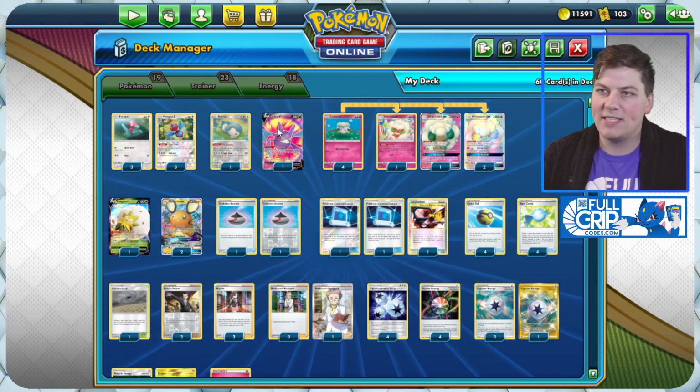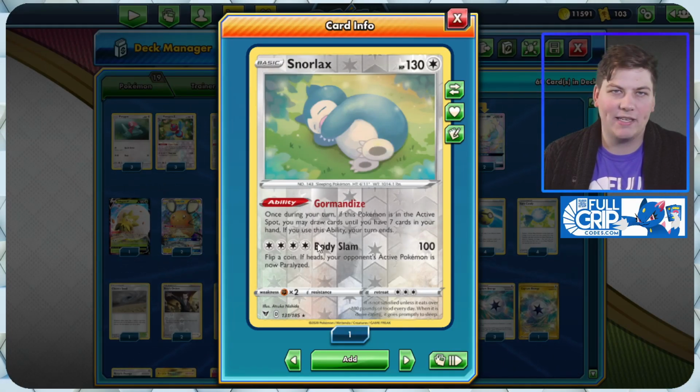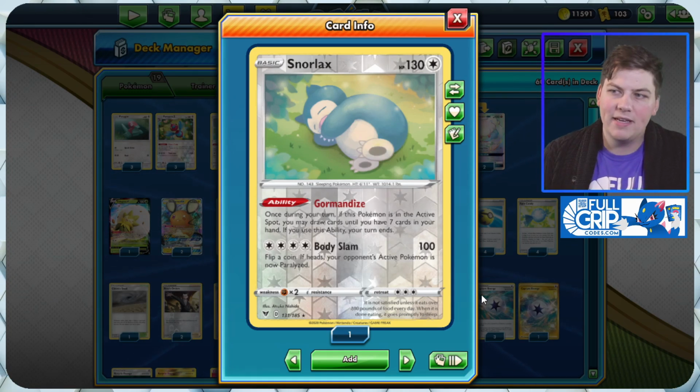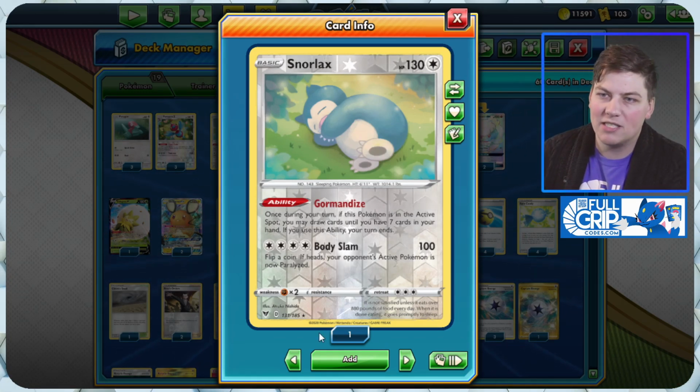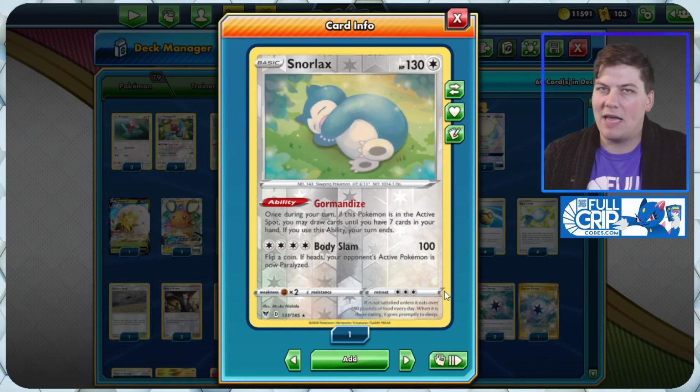We also have a couple of setup Pokemon here. One of them is the newly released Snorlax from Vivid Voltage. A really nice ability here, Gourmandize. And the retreat cost, while hefty, can be fulfilled with the special energy. You can just go ahead and attach the Recycle Energies and be able to retreat.